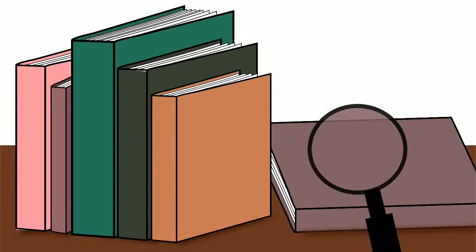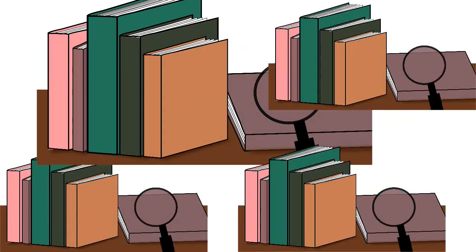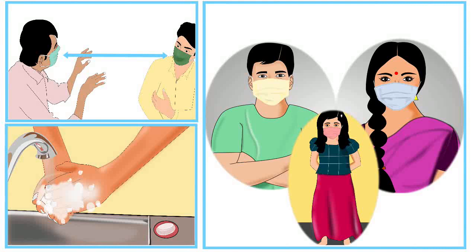The guidelines in this tutorial are based on limited evidence as available now. As new evidence accumulates, some of the recommendations may change. Please use these guidelines in accordance with the latest government regulations.